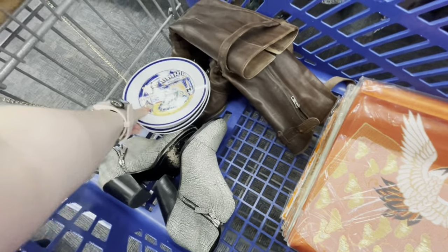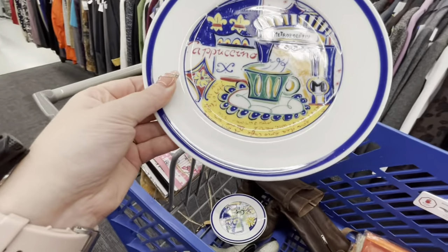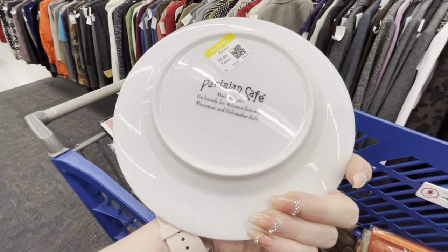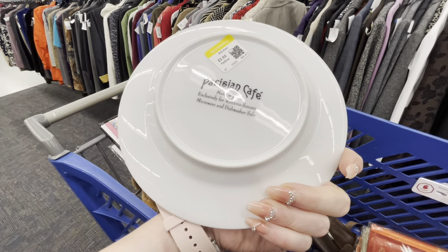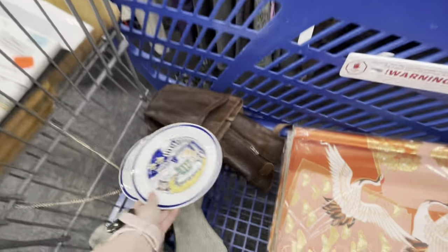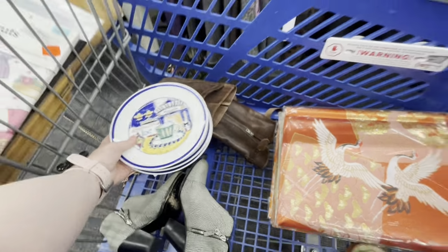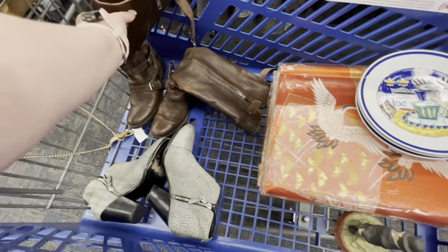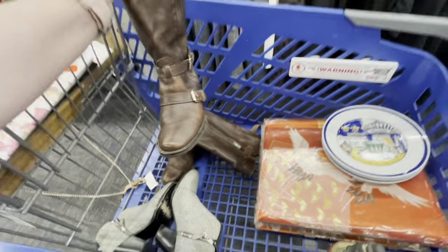Next is a set of 3 Cafe Paris or Parisian Cafe made in Japan exclusively for Williams Sonoma, and it's $3.99 for all 3. We're getting those.